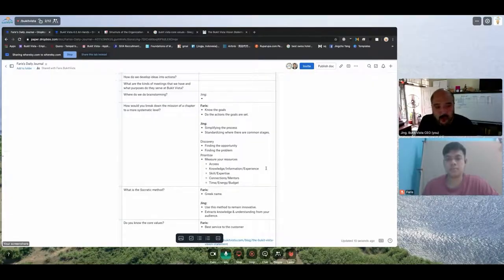This part is really important. A lot of people will attempt projects and their projects are doomed from the very beginning because they did not measure their resources. And they get into a vicious cycle. They don't measure their resources, and then they stay up all night, and then they get really burnt out.